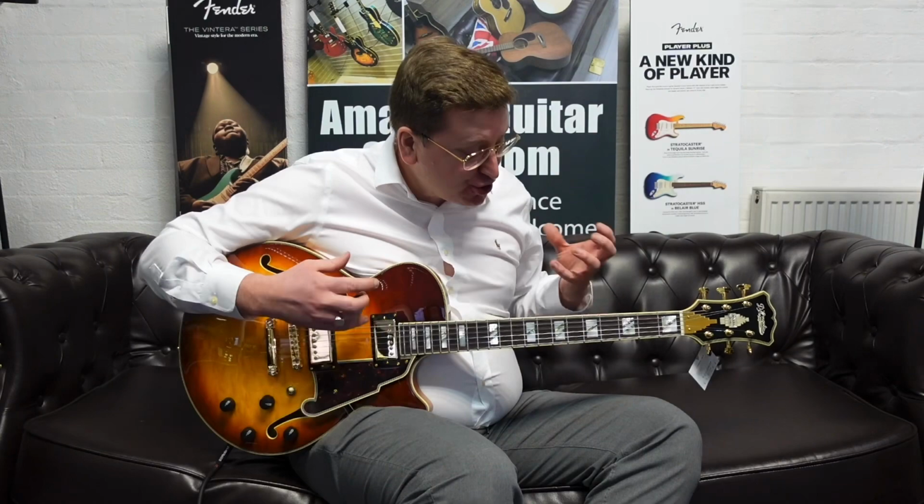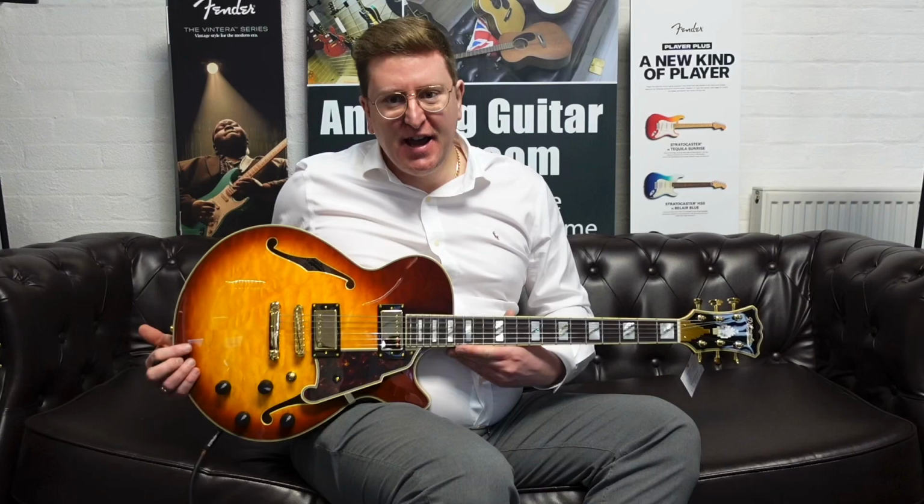Just that kind of guitar, you can just dive into it and spend hours and hours playing it. It's just one of those guitars, it really, really is. It's going to have stage presence on stage, it's going to look stunningly beautiful, it's going to sound amazing as well.